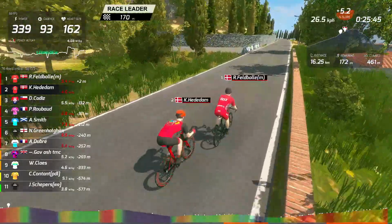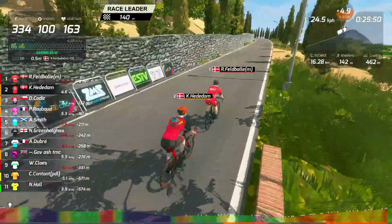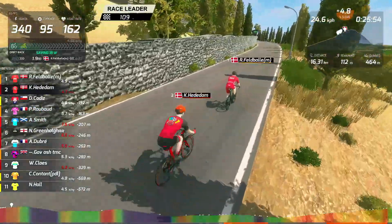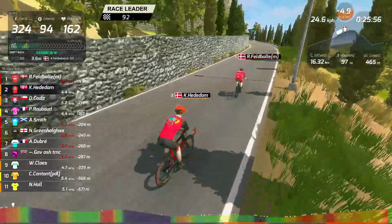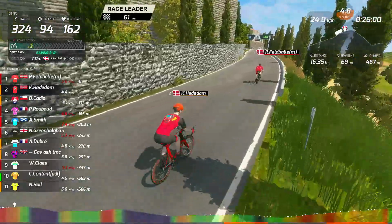Goes again Hederdam, and he's going to go to the side. Felbel, he's just had a look behind him there and he's eased slightly. He's sitting on the wheel of Felbel. It looks like Hederdam wants Felbel to take the win in this race, because Daniel Cadiz is 130 metres behind.